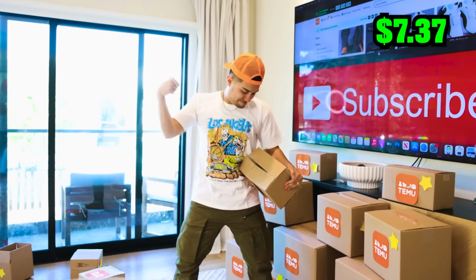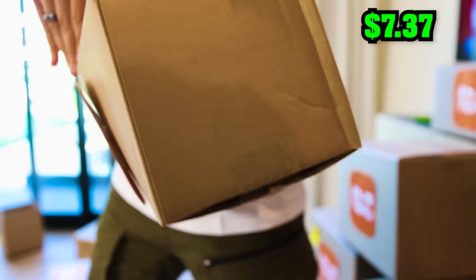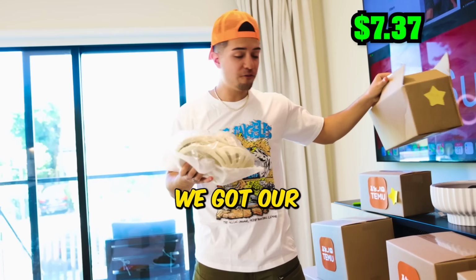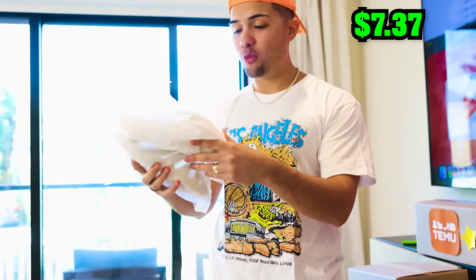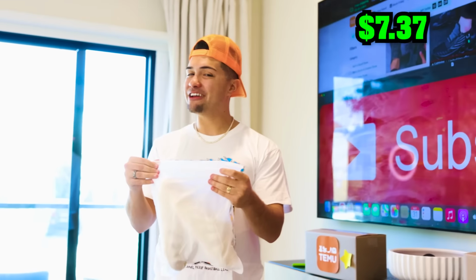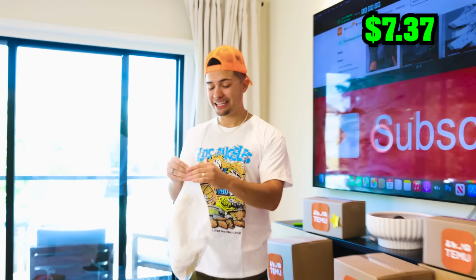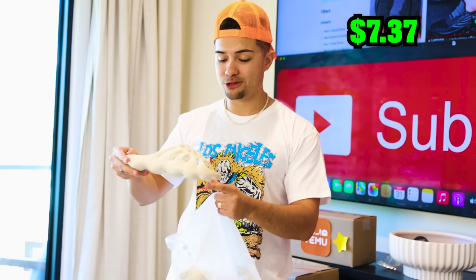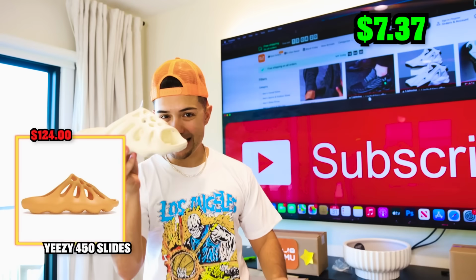$7.37. We got our first pair of shoes, Legit Nation, right here. Oh man, if y'all don't know what these are, boys, this is huge right now. Kanye West came out with these new slides, and I think this is what these are inspired by. They're new Yeezys right here.